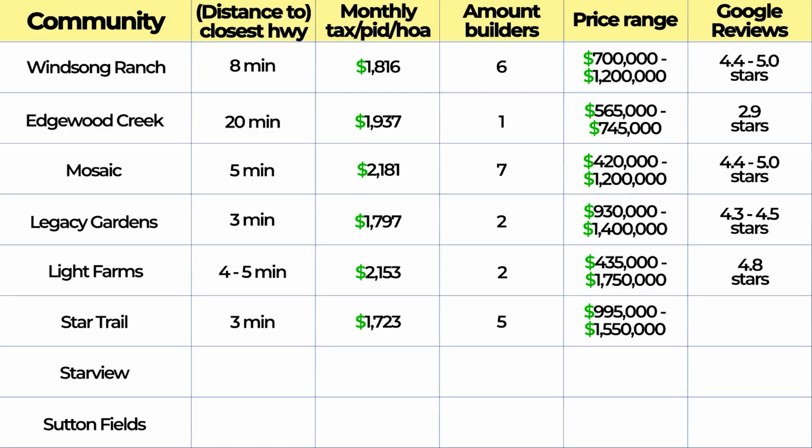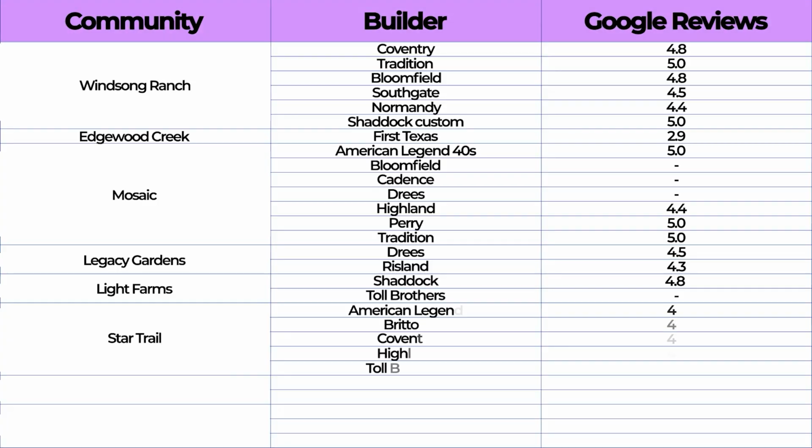As far as builder reviews go, they're pretty solid. The 5 builders have ratings ranging from 4.4 to 4.6, with 4 out of 5 scoring 4.5 or higher. So that is a good sign of consistency and overall quality across the board. So Star Trail is one of my top picks for sure.